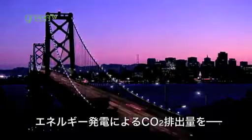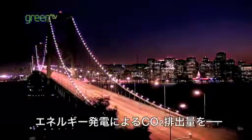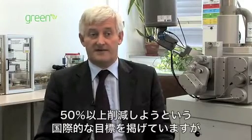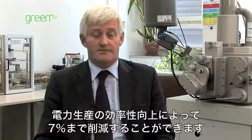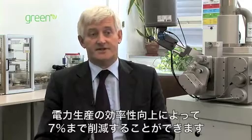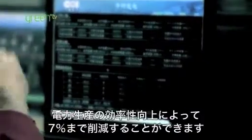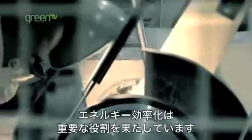If we look at the targets that have been set internationally to reduce our emissions totally of CO2 from all forms of energy by 50% or more, up to 7% of that reduction will be achieved by efficiency improvements in electricity production. Energy efficiency's got a really important part to play.